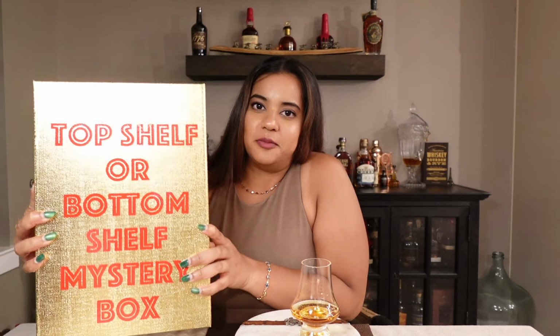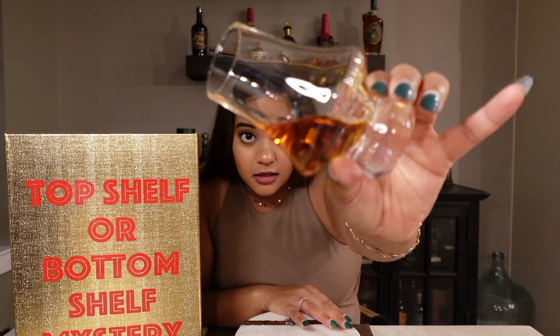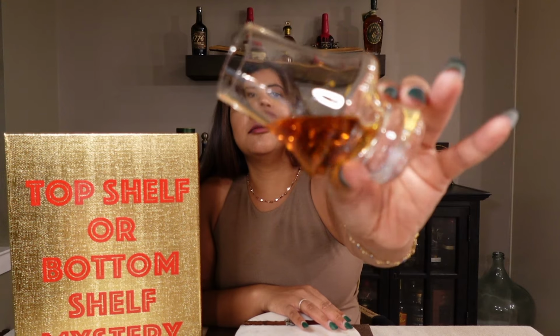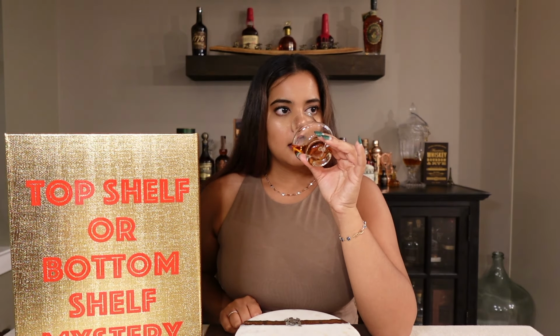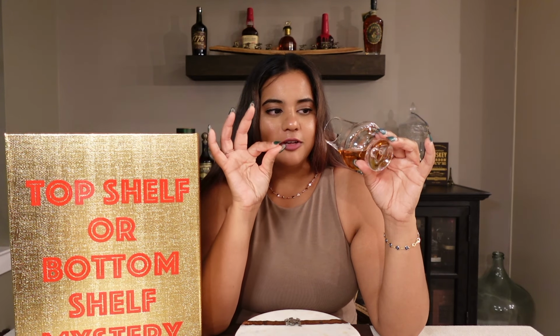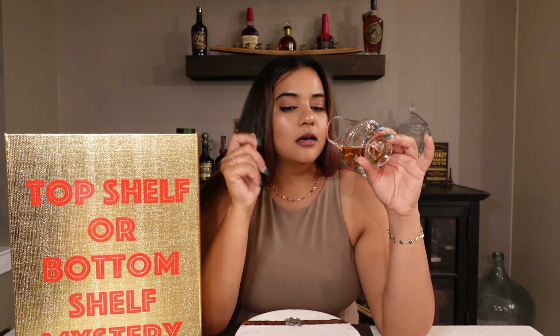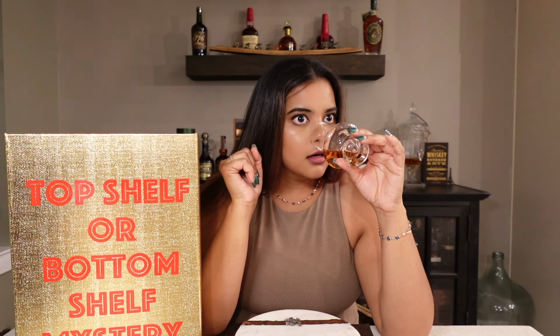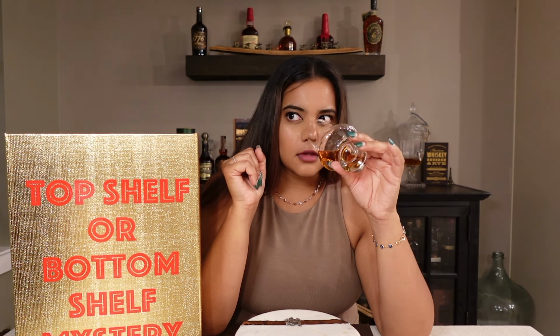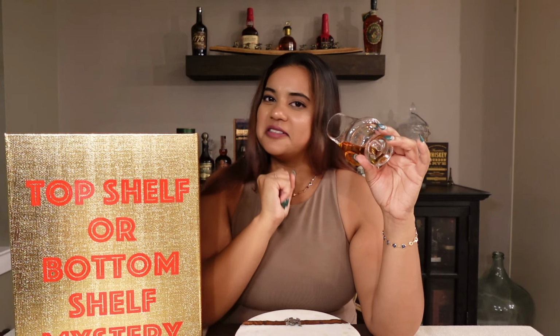This one is actually pretty light, so maybe it's like a small bottle. It's actually pretty dark compared to a lot of the other whiskeys that have been in this mystery box. Oh. I think this one's a bourbon. It has a very fragrant leather note. Okay, now I'm getting some type of grain, but I don't know if it's corn. It doesn't smell like corn to me.